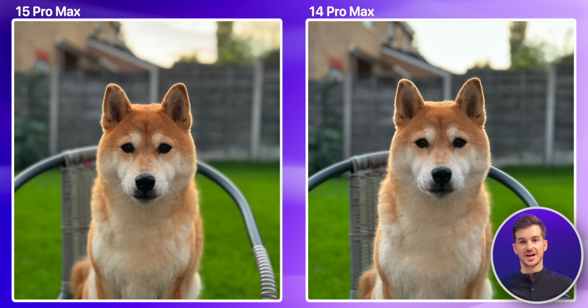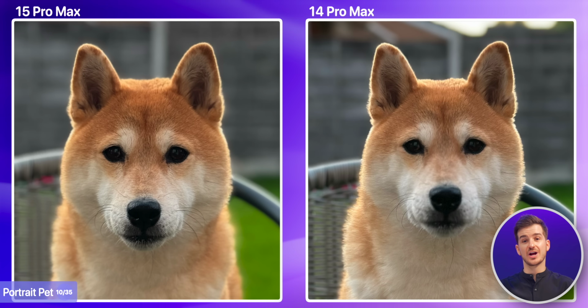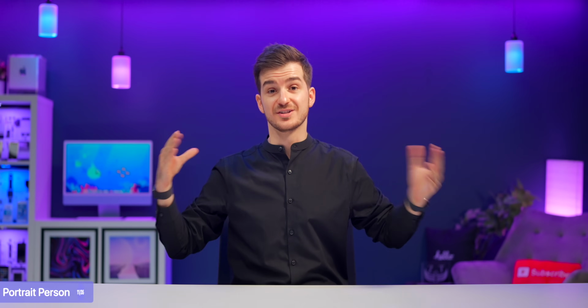When it comes to portrait mode pets, the 15 Pro Max does actually perform a bit worse, as in it fails to separate Ren's individual hairs like the 14 Pro did. However, it does add a more gradual depth of field, and the sky retains more details thanks to its improved Smart HDR5 processing.